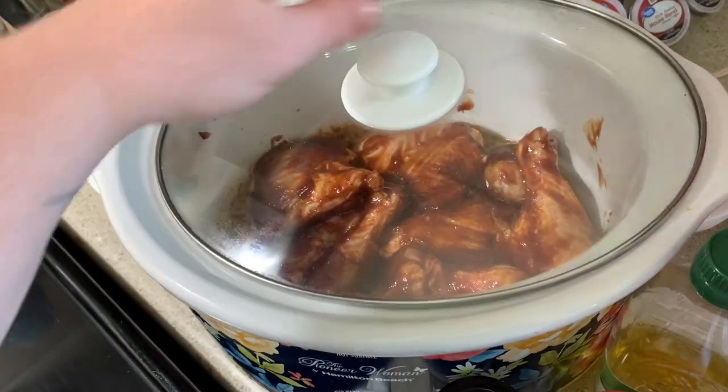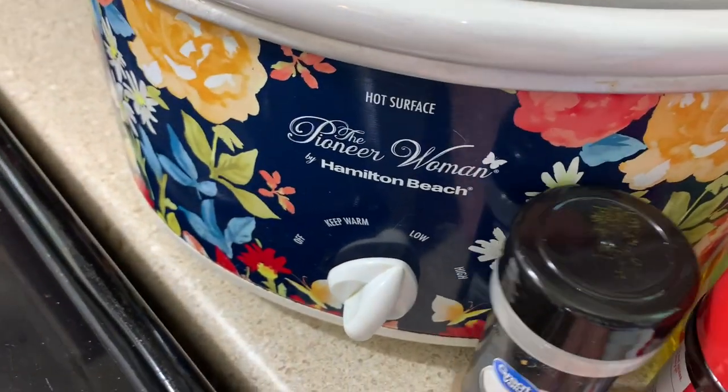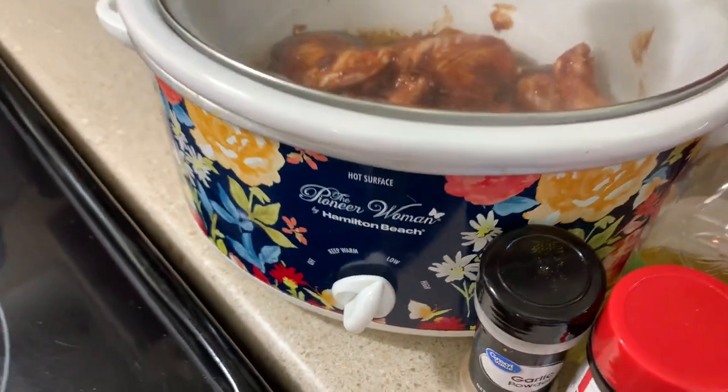Alright, so once I got all my chicken good and coated with that Sweet Baby Ray's barbecue sauce, I just popped my lid on my crock pot, put it on low, and I cooked that for about 6 hours.